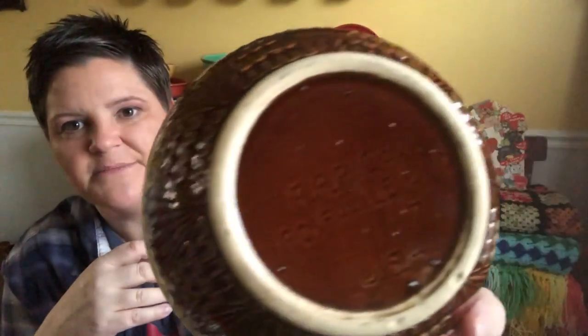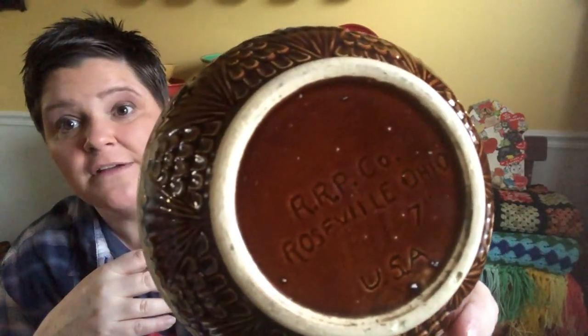This is a popular misconception. So at first glance, you pick up this bowl. I made the same mistake myself, and I saw Roseville and I was like, oh my God, I just scored Roseville pottery at the thrift store, but I didn't. What I did score is something that's almost as good.